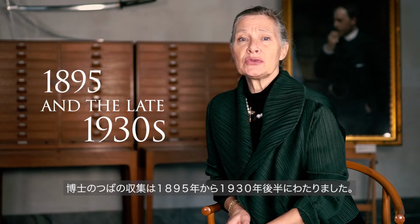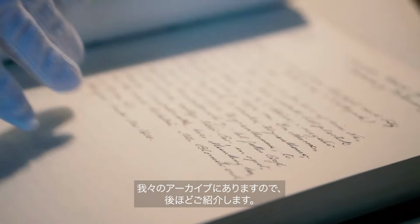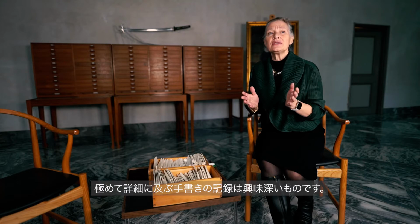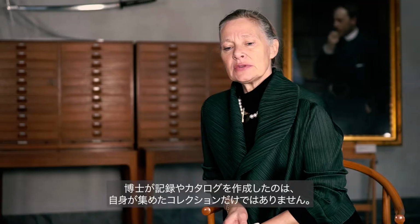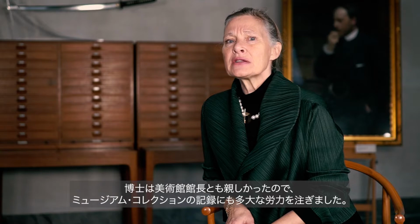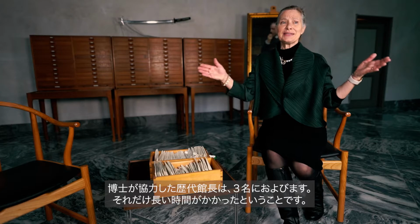He described them himself, and I'm going to share with you what his handwritten manuscripts look like, because we have them in our archives. And it's also fascinating to see how he meticulously has been writing about all the details, materials, the different kinds of craft traditions, and the different masters who actually created them. Hugo Halberstadt, besides describing and making catalogs of his own collection, also did an immense job on the Design Museum collection, where he was a very, very close collaborator and partner to the museum director. And actually, he worked closely together with three different directors, because it took quite a span of time.